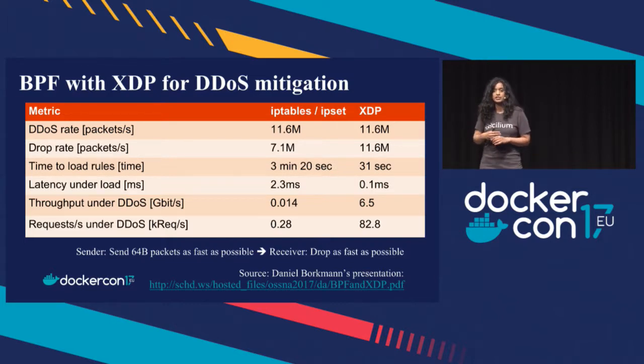So another measure that we did was time to load these rules. This is a vast number of rules. And actually what's interesting about this is loading these rules on the fly while the DDoS attack is happening. So it's 30 seconds versus 3.5 minutes. So XDP can load these rules with no stress, maybe in about 8 seconds. So it's a bit more under stress, but it's a huge difference compared to iptables.